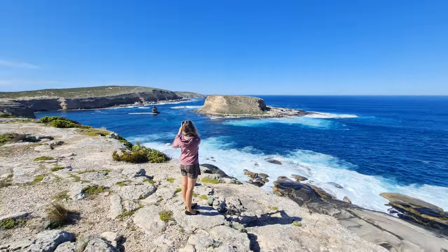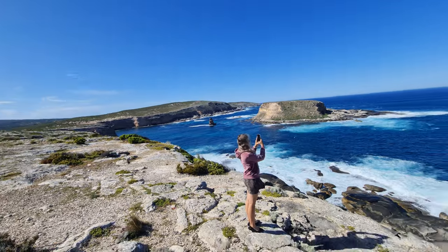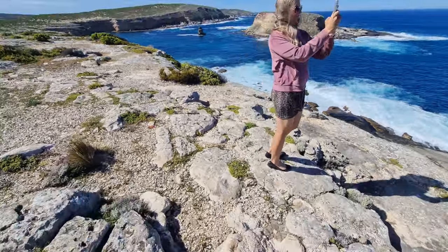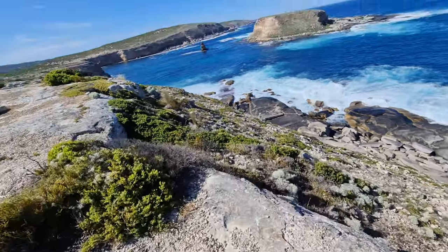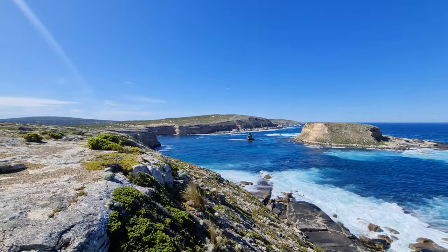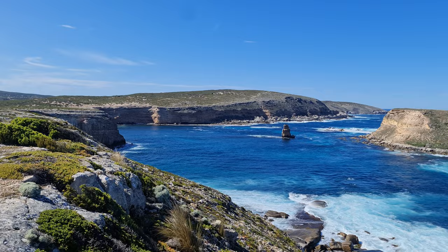Poor little bastard. So we just got to Wana Lookout. I believe it's how it's pronounced. It's pretty nice. Very nice, very nice. I'll go right to the edge. Very cool.